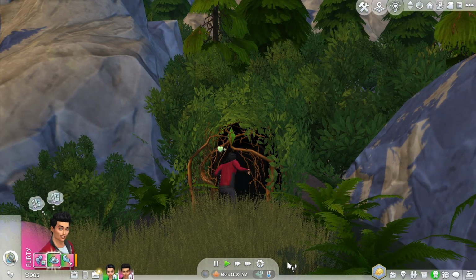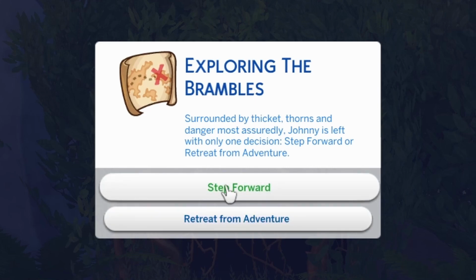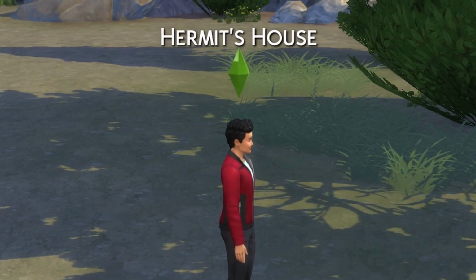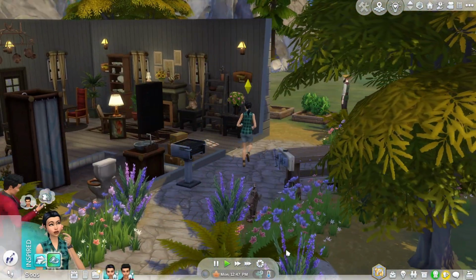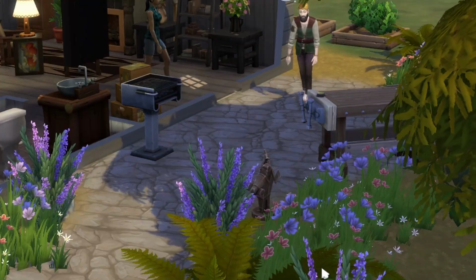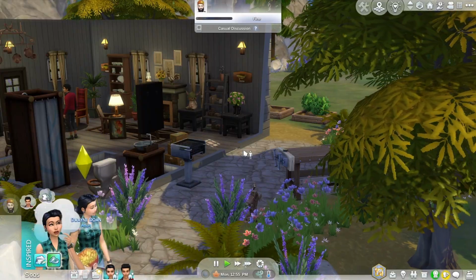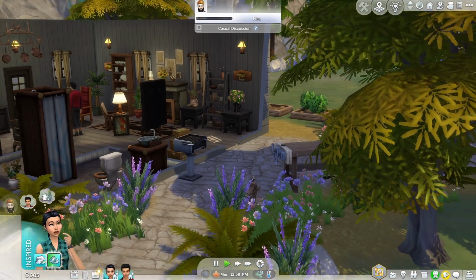Johnny enters the tunnel of love. And fortune favors the brave, and when the correct choices are chosen, bam! They may even find themselves at the hermit's house. Thrills may ensue when your happy couple decides to pull a Goldilocks and break and enter into the stranger's home. Uh-oh, here he comes. Oh, or is that him? Dwayne Doan. Dwayne, don't come into my house.